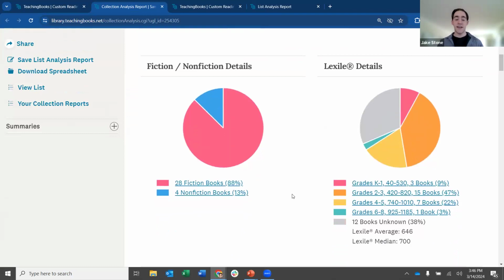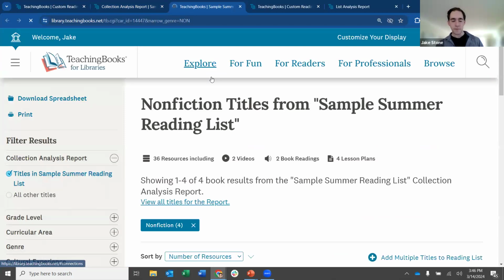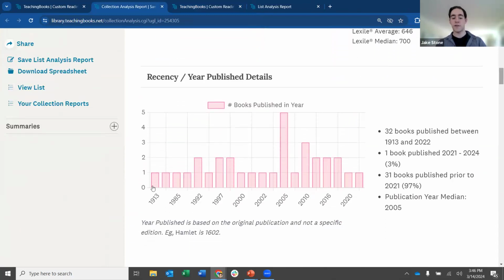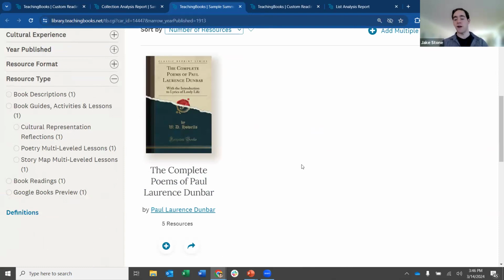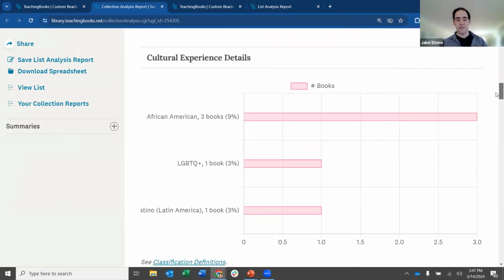And if you scroll down here, you can find interactive charts that mirror all of those kinds of insights, and you can click on them to see, well, what are these 4 nonfiction books? It'll open up in a new window, and you can see what they are. From The Belly Button of the Moon, Toasting Marshmallows, Mud City, and Go Wild in New York City. And the same is true for recency. This is a great tool if you want to say, what is on this list that I've included in my high engaging summer reading list? What came out in 1913? The Complete Poems of Paul Laurence Dunbar. Your favorite beach read? Maybe. But yes, Susanna's saying yes. Something you could be aware of. If this is a book that you do want on your summer reading list, then power to you. But make sure you know, and you can see there that it came out in 1913. So we'll get into this more later, and we'll show you a bunch of lists, but this is the very first thing that we wanted to show you that's here.